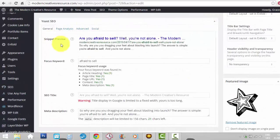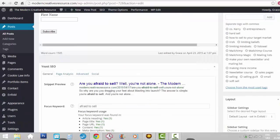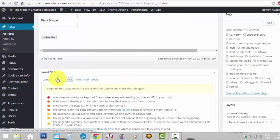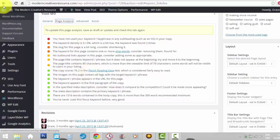So this is Yoast SEO. Basically, it helps you to improve the SEO on your website with focused keywords, titles, meta descriptions, and it'll tell you what to do. It'll tell you if you're being a bit crap, really. If you pick page analysis, it'll tell you, down here is the good stuff, what you have done, and up here is the crap stuff, which I haven't done. And you can learn from that how to make your own posts really high SEO-wise, and basically people will find them on the internet more often.